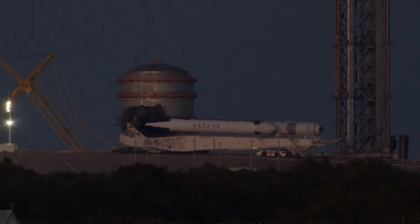Behind the Falcon Heavy rocket in this view is the Starship launch site, the second orbital launch pad for the Starship program that SpaceX is building here at Kennedy Space Center, alongside the already built pad that's being tested and outfitted and ready for the first Starship launch from South Texas.